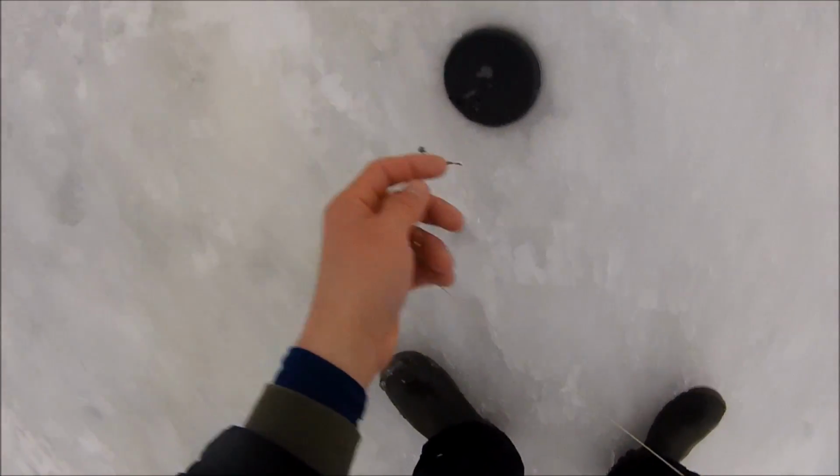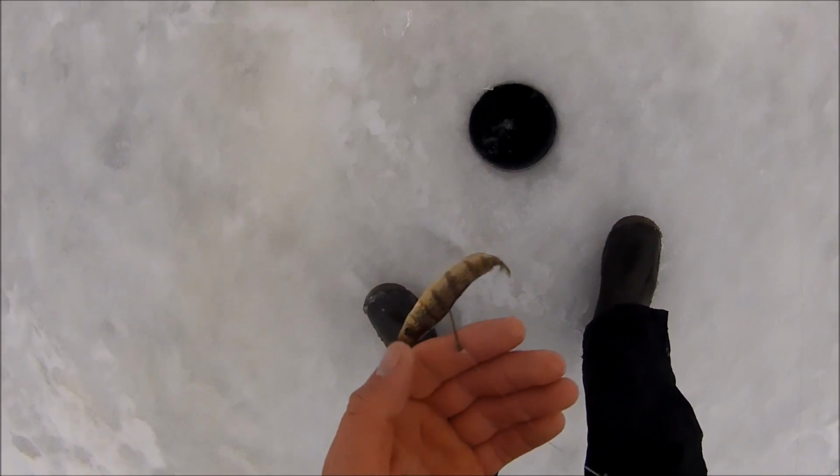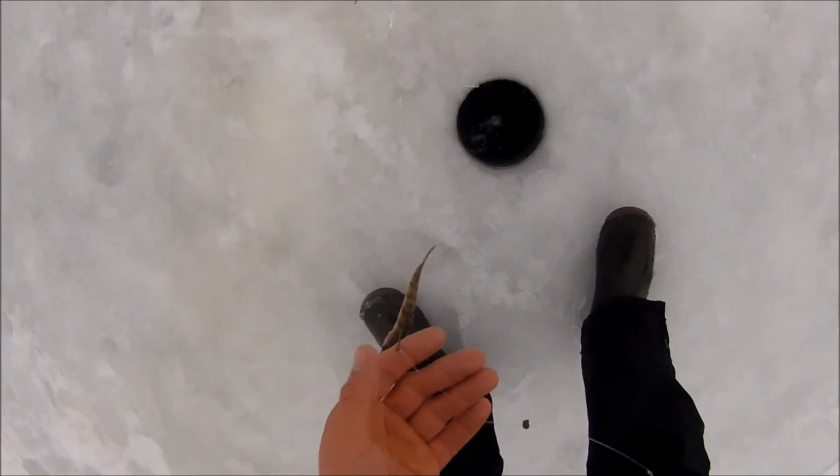And whatever was at the end of that dead shiner was huge. It wasn't no perch. It looked like a big trout or bass or something, but then obviously it broke the line there. I'm not entirely sure. It looked like I got bit off, so maybe it was a pike. I don't know. But whatever it was, broke off, and I missed it.